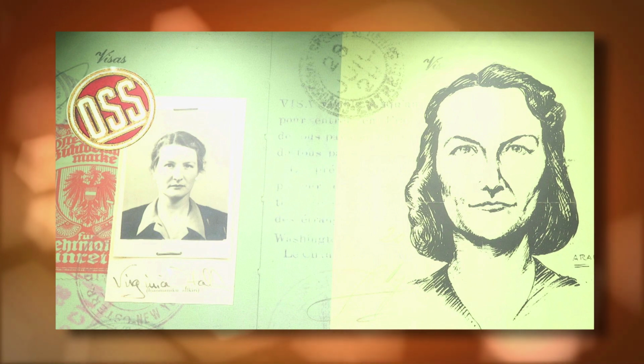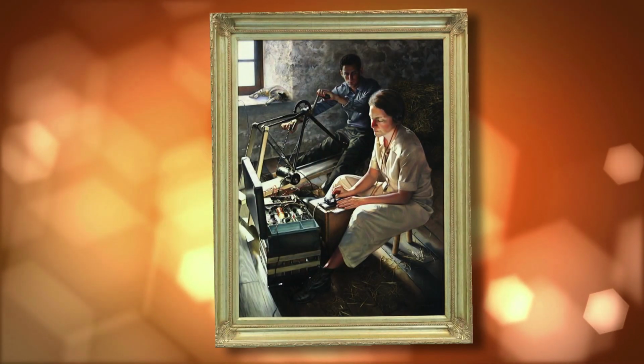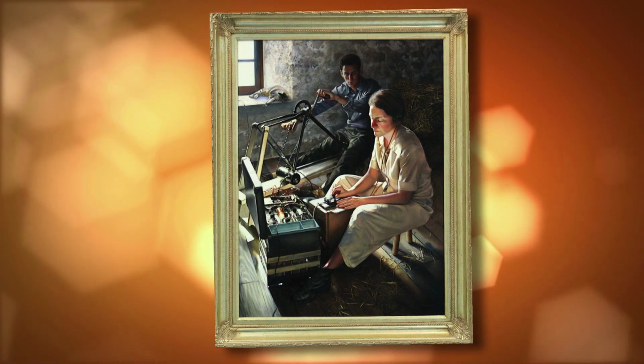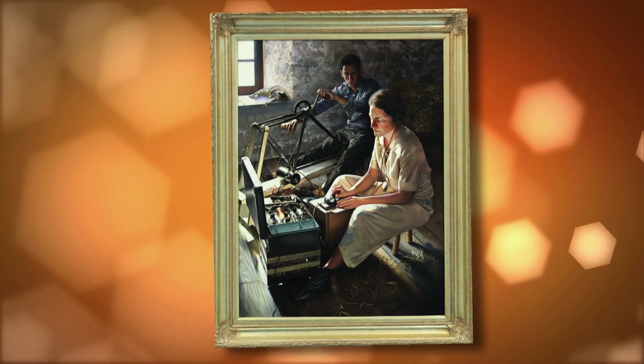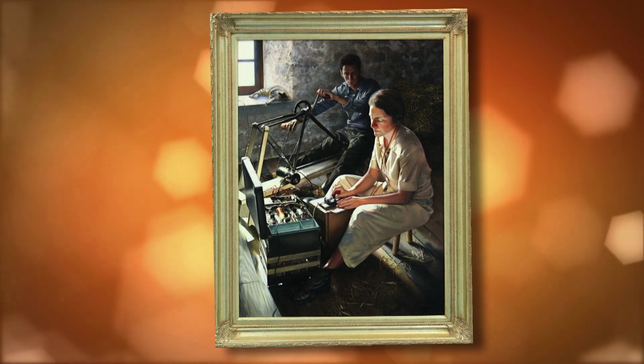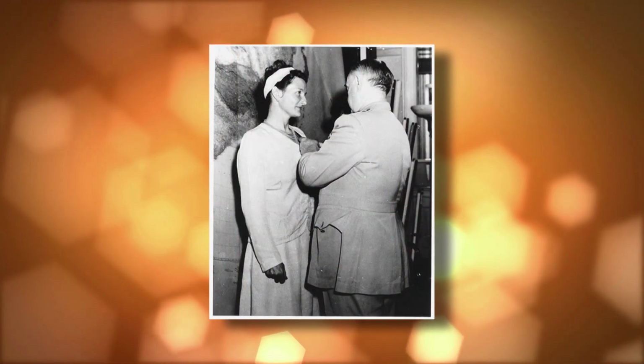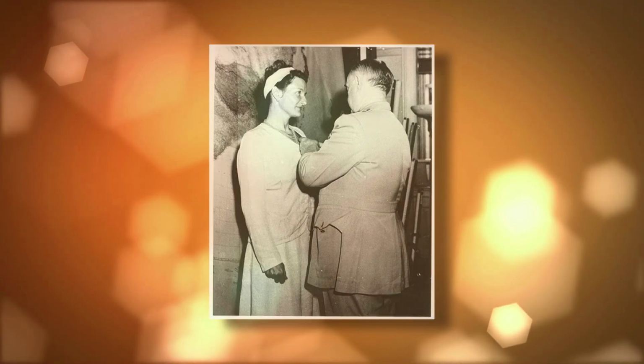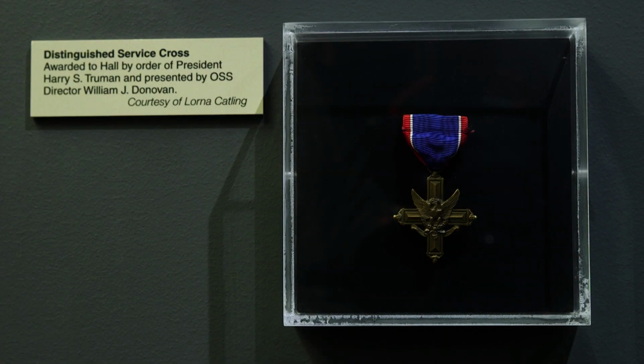She organized sabotage operations, supported resistance groups as a radio operator and courier, mapped drop zones, and helped sabotage military movement. For her work in France, OSS Chief General William Donovan personally awarded her the Distinguished Service Cross, the only one awarded to a civilian woman in World War II.